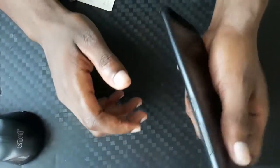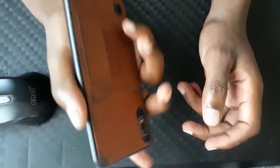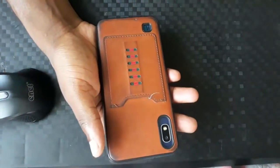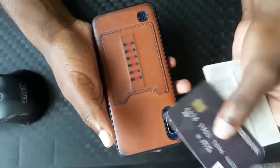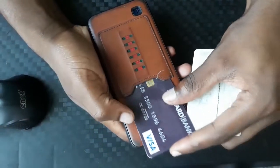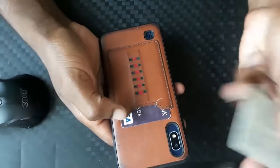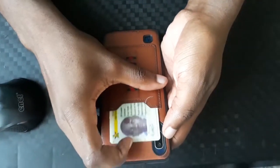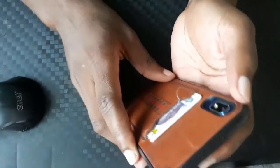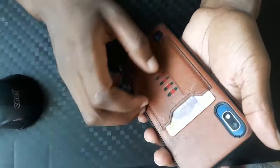Alright, now it feels a bit heavy, and this is what you should feel like, a phone that's a bit heavy. Alright, so let's test the credit card holder. I'm going to start with the Visa card. Right, then the ID. Alright, so I could hardly fit two. So if you have more cards, I think going the wallet route would be a great idea.